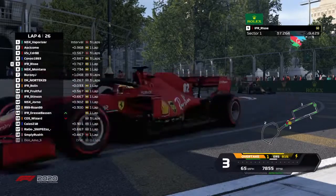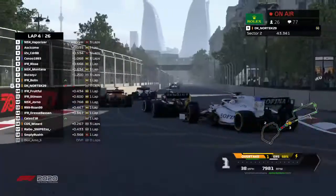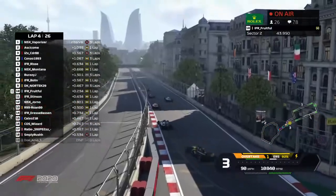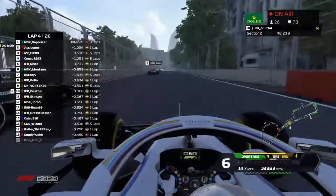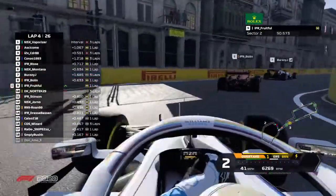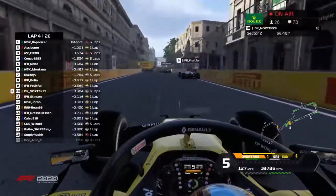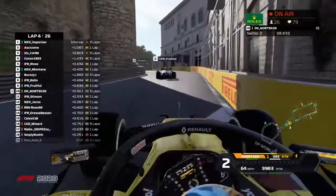Bolin, meanwhile, is now attacking the Renault of Nortec. He turns in a little bit and it's just barged wide. He carries on and he tags Bolin there, getting involved in really a battle he shouldn't be getting involved in. The position was lost. He should have accepted it there. He's now, as a result of that, being swallowed up really by Fruitful, and Stinson is going to go side by side. That's never going to end well.